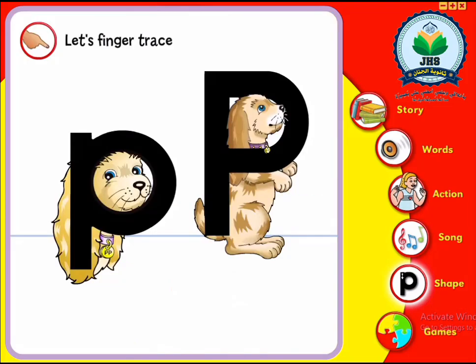Shape. Make the letter shapes with your finger in the air as you watch them on the screen. Then listen to the songs and stories.